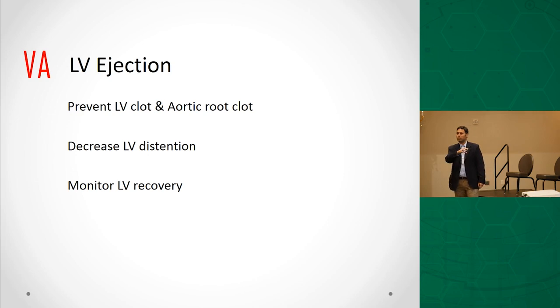Then you have to look for other things than VV, VA ECMO especially. You have to make sure there's no LV distension, especially when you're on a fem-fem approach. They're actually shooting blood retrograde into the aorta. If your heart's completely dead, what's going to happen? There's no resistance. You'll have pooling of blood into your LV, and you get distension, you get a whiteout. Very commonly seen in fem-fem.